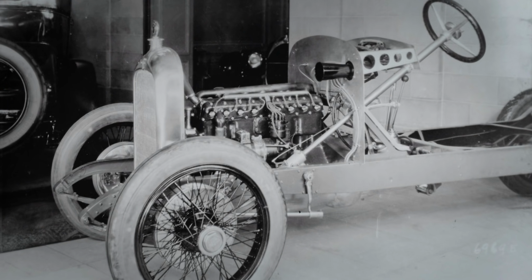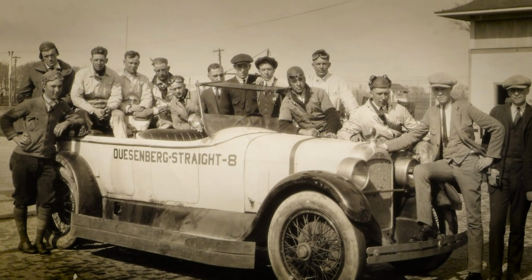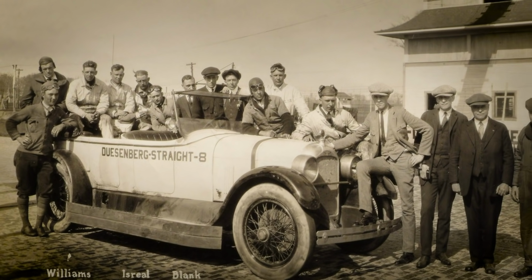Starting in 1919, they started to develop what later became the Duesenberg Straight Eight, which was the engine that powered the Duesenberg Straight Eight, or Model A as we know it today.